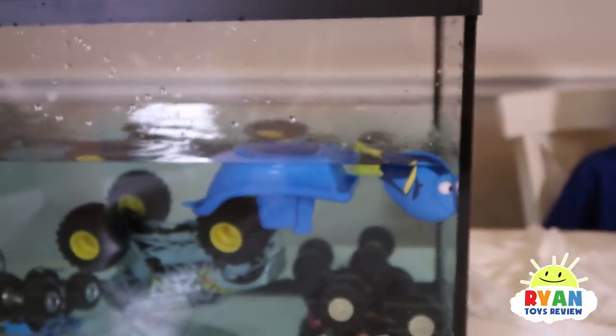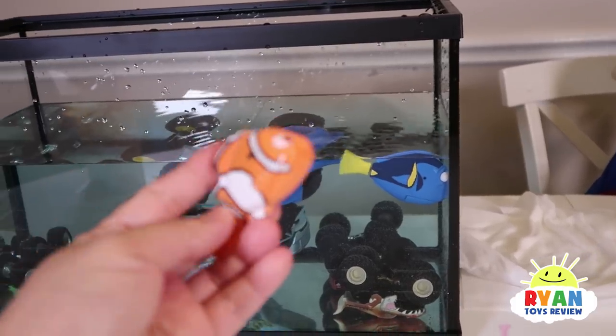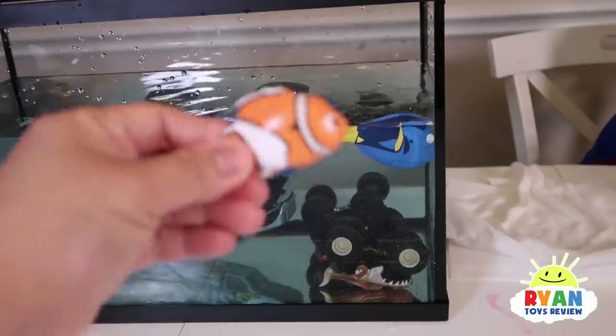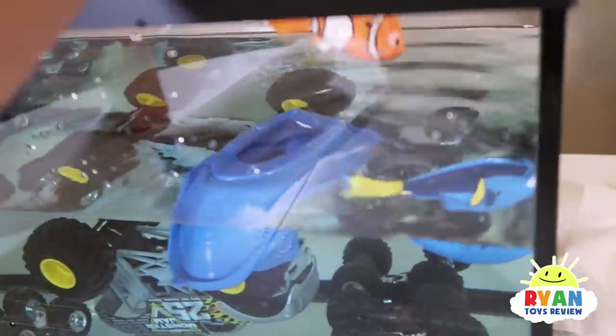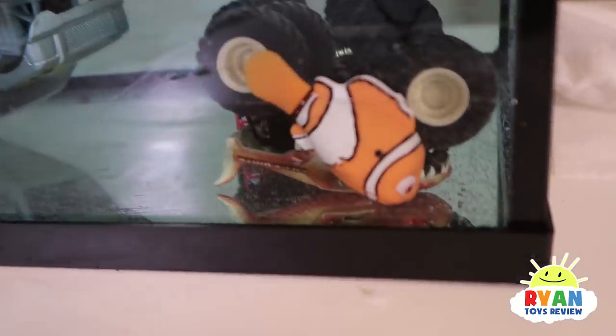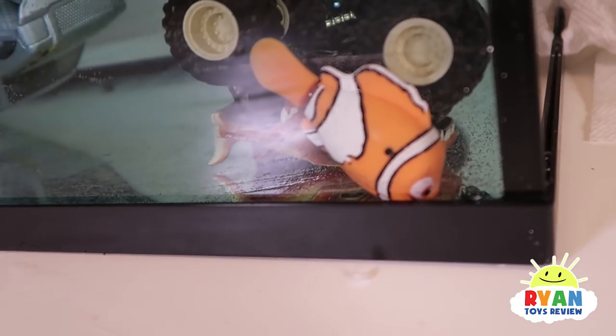Look who is here. Nemo. But actually, our Nemo, I couldn't take the batteries out. It's a little bit stuck, so we can't actually swim, but we can pretend. Pretending is fun too, right? Yeah. Whoa, he's going down. He's diving? What are you looking at? He's diving underwater. What are you looking at, Nemo? That's bad diving down. There's sharks.